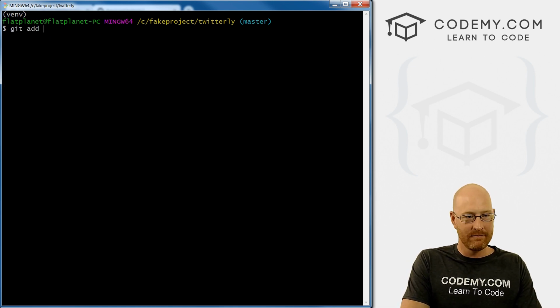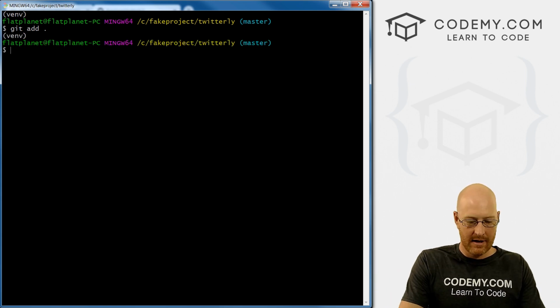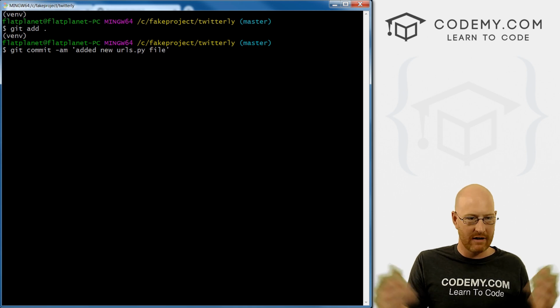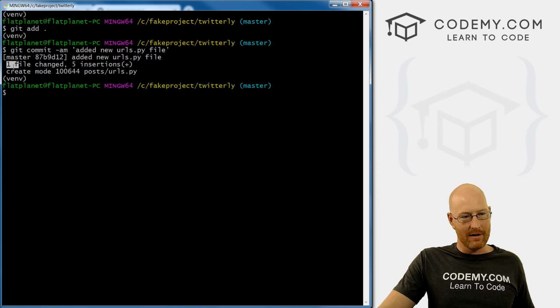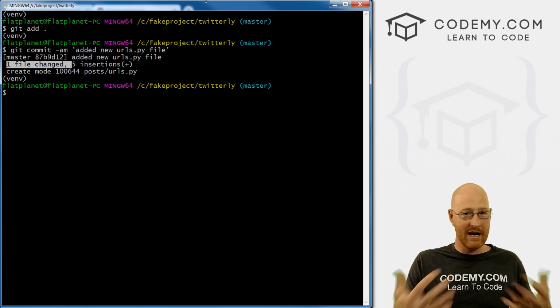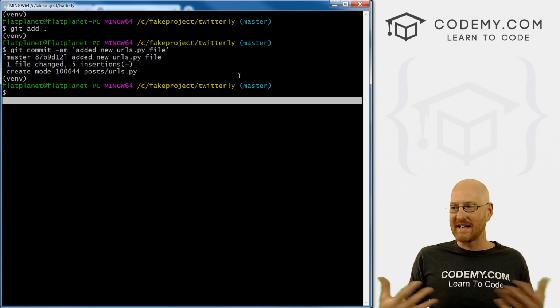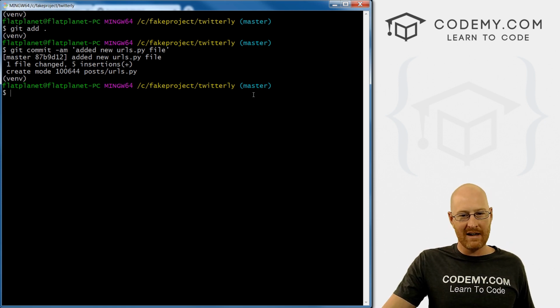Git add period to add everything in our directory here. Okay, then git commit -am and then give it a message. Added new urls.py file, right? Whatever, just a little descriptive thing to explain what we did to the code. And you'll notice this time only one file was changed because we only changed one file, right? So Git sort of understands that intrinsically and does that. So now we've saved it locally.